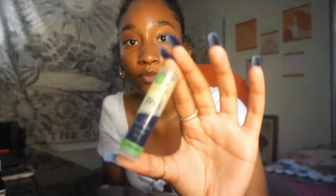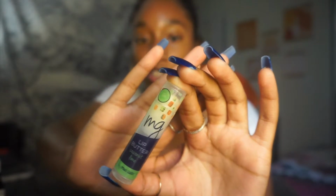First thing that I'm doing is moisturizing my lips with this chapstick, by the brand Mad Gabs. But it is so good and moisturizing, and it's made with 91% organic ingredients and 100% natural ingredients.